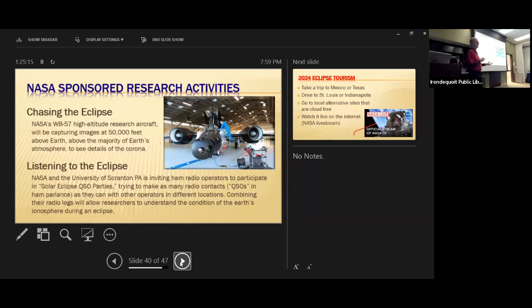They chase the eclipse, and they can't chase the eclipse. How fast did I say the eclipse was going, anybody? 1,500, and that plane goes 600. So they're gonna fly along, and the eclipse is chasing them. They're not chasing the eclipse. The eclipse is going to go right over the top of them, and these guys will get 6 minutes of totality. We get 3.5, they get 6.